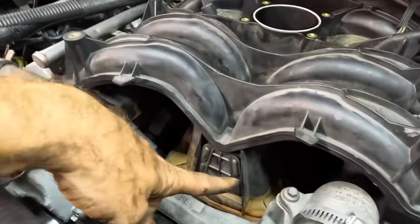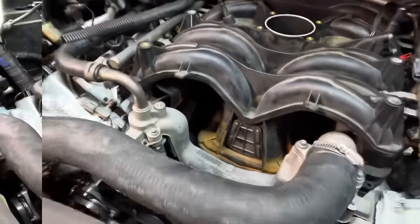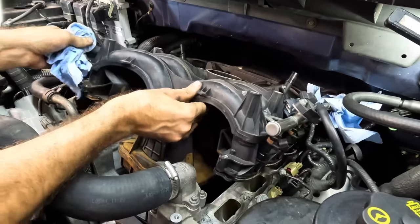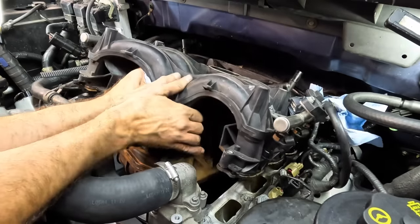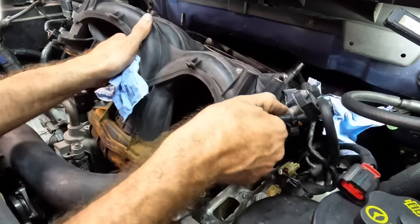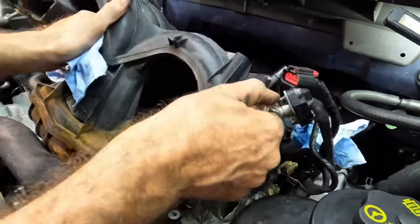Yeah, see what I mean? That's a huge intake right there. Lots of space. All right, let's pull it out. Remember earlier when I said I wasn't gonna do any repairs on this? This sure looks a lot like I'm doing repairs on this, doesn't it? Let's get this thing snuck out of here.